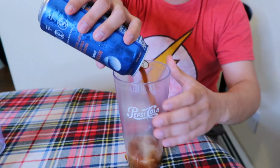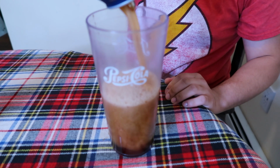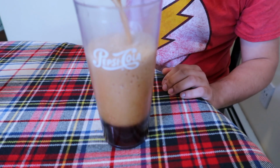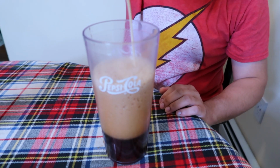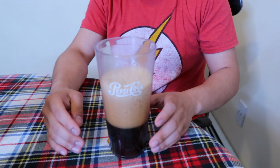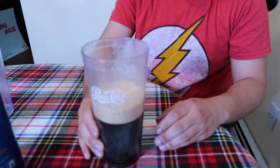There it goes. We almost spilled it, actually. Oh, it's not as much fizz as I thought. Huh. Okay. All right. You're supposed to drink it or what? Okay. Looks like a beer, actually, right? The foam on top? Mm-hmm.